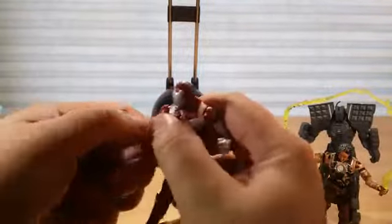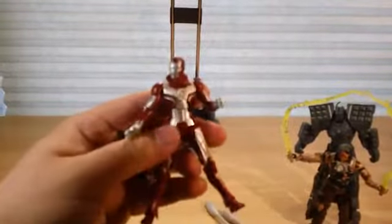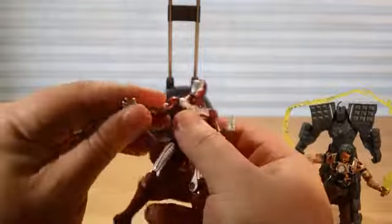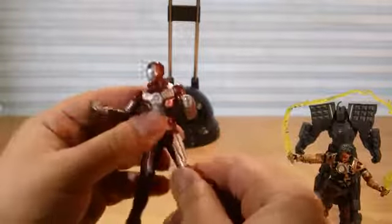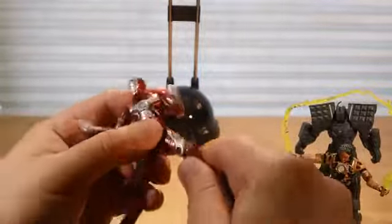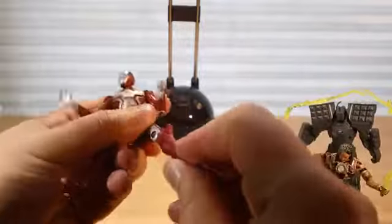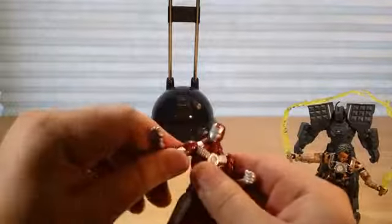Of course, you've got the ball hinged elbows and the swivel wrists. One wrist is actually a fist, closed into a fist, and the other one is open for firing his repulsor blast. And then you've got ball hinged hips, double ball hinged knees, and of course ball hinged ankles. So superb articulation for Iron Man Mark V, and kind of cool.